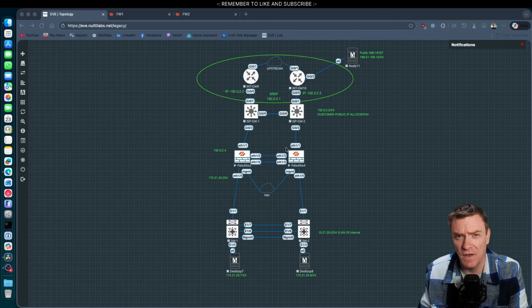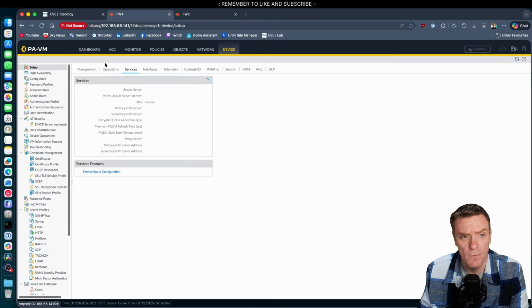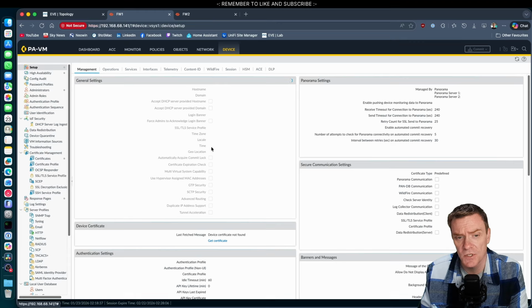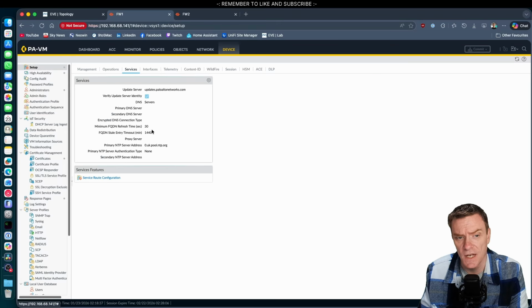A bonus piece here at the end to highlight: even though we had 2 nodes in HA, we had an issue with our GlobalProtect clients that I highlighted towards the end of the video there. Elements of the 2 devices, these are the 2 demo devices here in the lab, that do or do not synchronize. We had configured Firewall 1 with the correct time zone information, the correct time was set, correct geolocation, and under services NTP was configured, etc. So everything was all staying in sync.